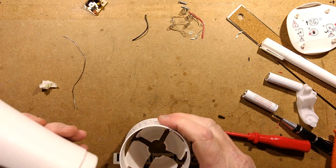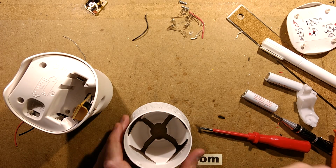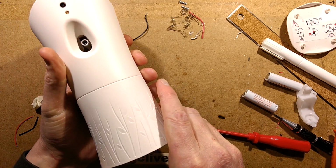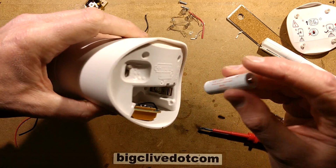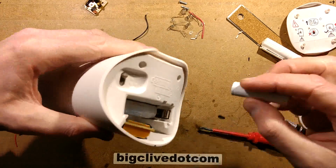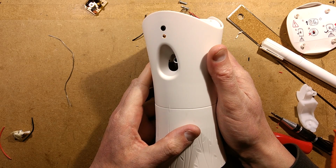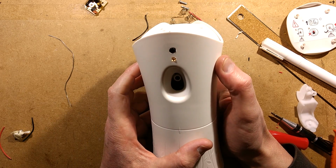So let's get a can of air freshener, which I don't have. One moment. Here we go. And I'll shove it in. Is that the right way around? There we go. Stick the batteries in the right way around, since it obviously does not have polarity protection. Is it going to spray? Is it going to spray? Yes, it is. Excellent.